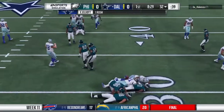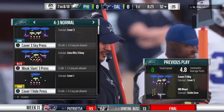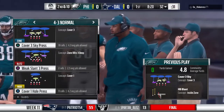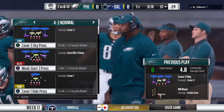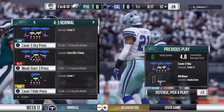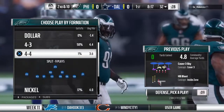And nothing doing on his first run. Back to the line of scrimmage, and that's it. Officially no gain on the play, and it's 2nd down. Well, at least he was able to break that initial contact, or it could have been a loss. Yeah, give credit to the defensive player, though. What did he do? Made him slow down, slow up his feet, and allowed the rest of the guys to get there to finish him off.